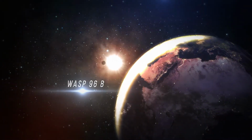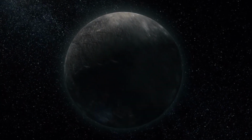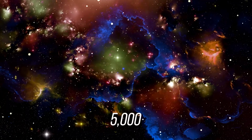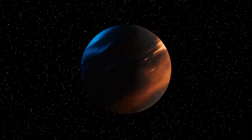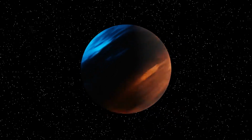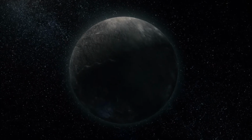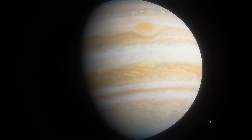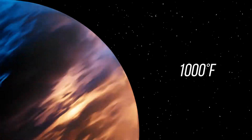WASP 96b. But before that, here's a quick recap of what we already know about WASP 96b. WASP 96b is one of the Milky Way's more than 5,000 confirmed exoplanets. It's around 1,150 light-years away in the southern sky constellation Phoenix, and it represents a form of gas giant that doesn't exist in our solar system. WASP 96b is far puffier than any planet orbiting our Sun, with a mass less than half that of Jupiter and a diameter 1.2 times larger. And it is substantially hotter, as the temperature exceeds 1,000 degrees Fahrenheit.